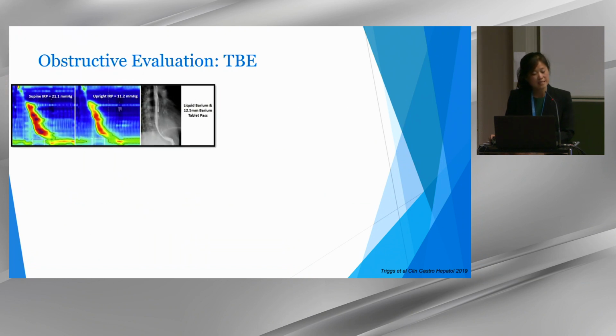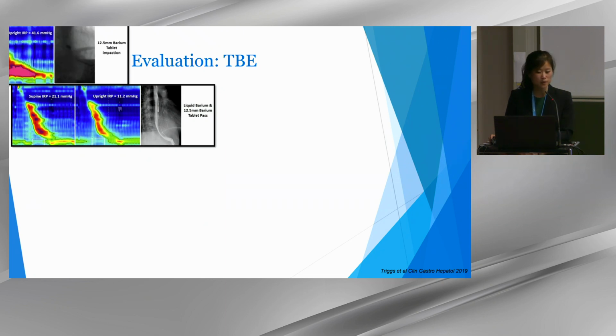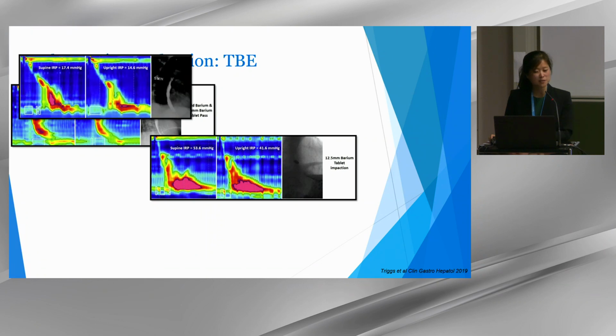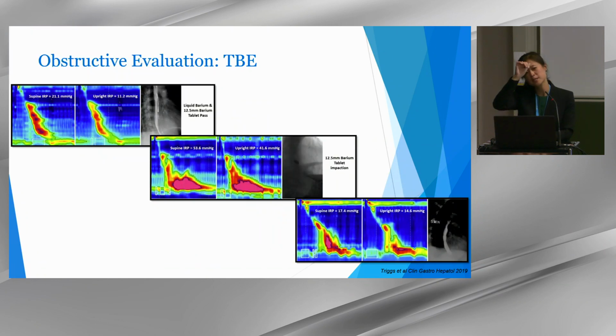And so you see here an example of a patient with an elevated supine IRP, but a normal upright IRP. And from the screenshot of the barium swallow, you can see that the liquid and the tablet are passing normally. Here is a patient with an elevated supine and upright IRP, and you can indeed see that barium tablet impaction. And similarly, a patient with an elevated supine and upright IRP with a significant column at 5 minutes.